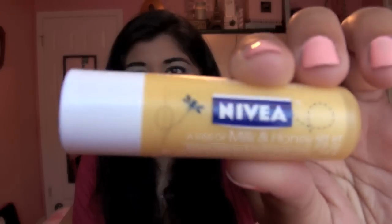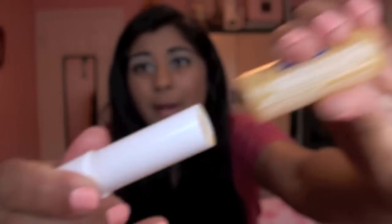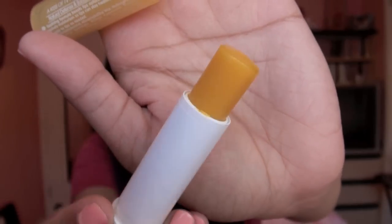Okay, and then for lips, I haven't really been wearing a lot of lipstick or lip gloss this month. I've just been wearing a lot of lip balm, just keeping it really simple. And my favorite lip balm has been the Nivea A Kiss of Milk and Honey lip balm. I absolutely love this stuff. This is what it looks like, and it smells so good. It's really refreshing and light, and I put this on when I wake up in the morning. I put it on before I go to bed. I put it on throughout the day. It's just so easy. I just love it, and this does not have SPF in it, but it's a really good lip balm overall.